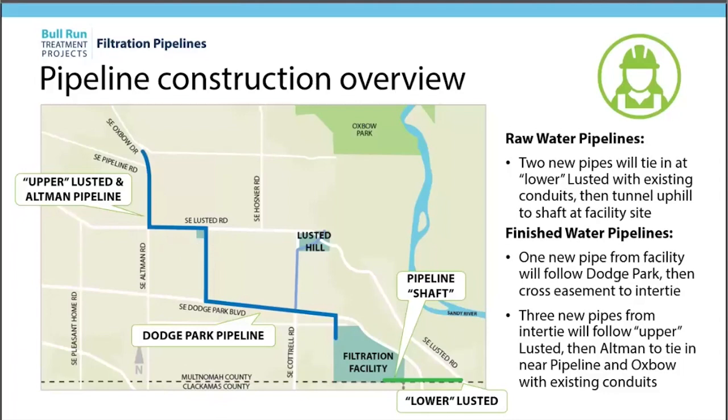The only part I've left out is you can see on Cottrell, there's a small distribution line that is also part of the project as well, but it's not one of the main lines that we're showcasing here. So next slide.